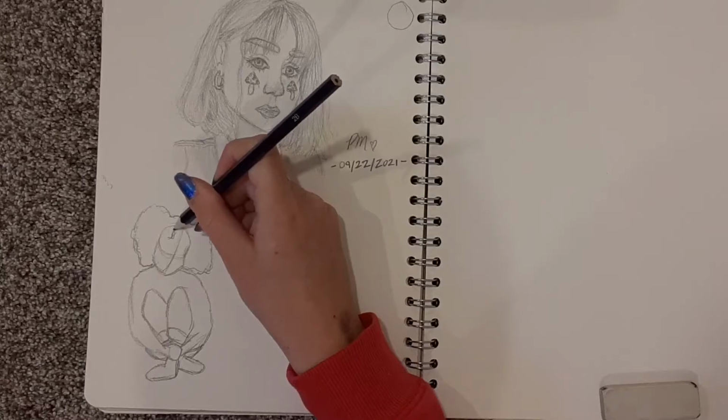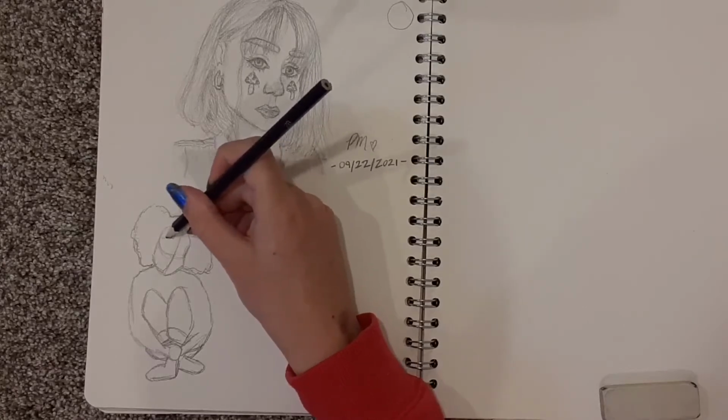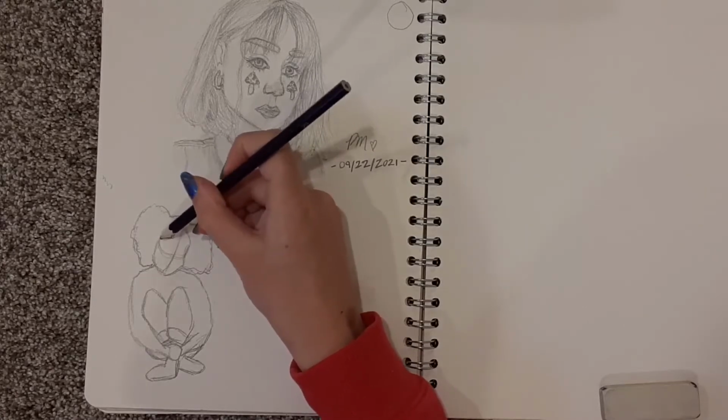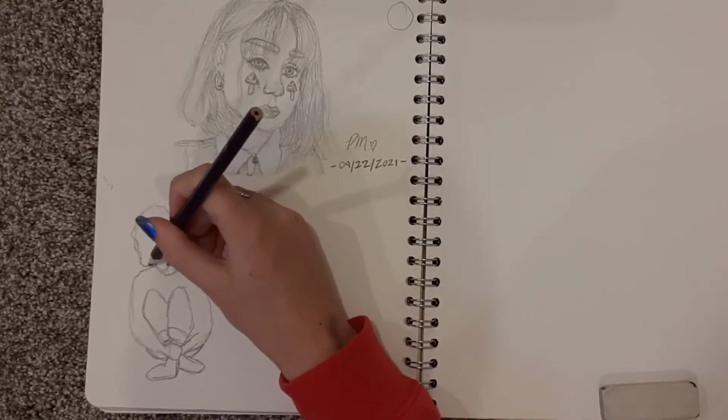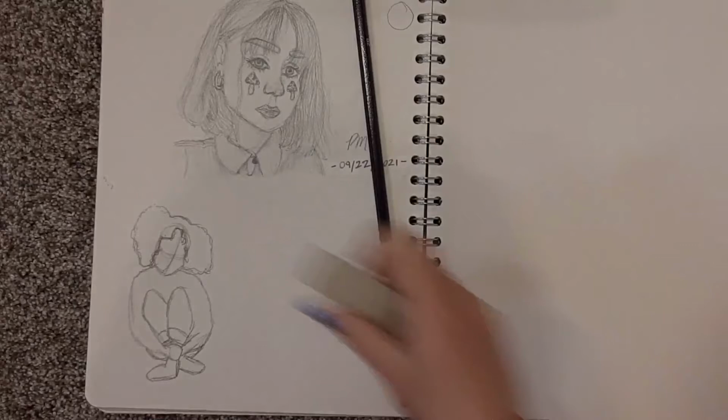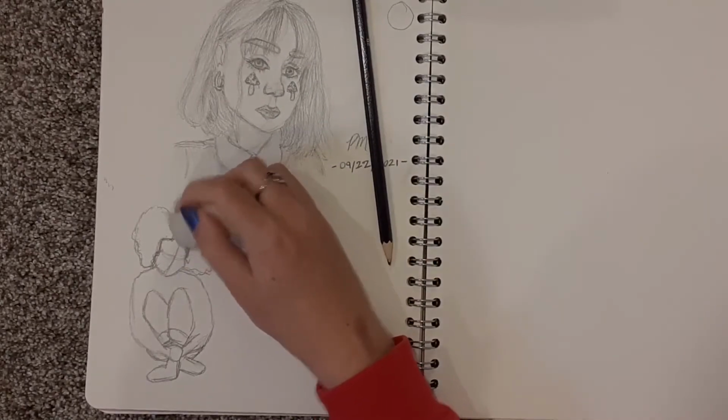Also, she has glasses, so I'm excited to draw those because that just adds so much to a drawing of a person. Okay, that looks too much like a square. Okay, I think that's good. I'm going to erase some of these guidelines.